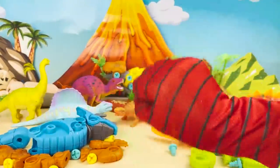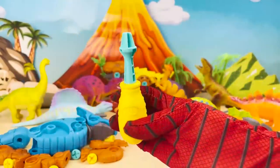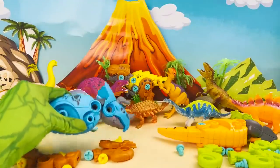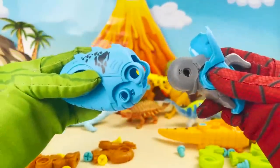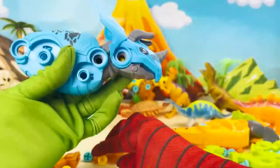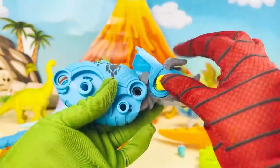Spider-Man to the rescue! I will help you, mecha dinos. I will put you back together and heal you. The Torosaurus was a plant-eating dinosaur, or herbivore, with a horn that lived long and healthy lives in North America and Asia during the Cretaceous period.